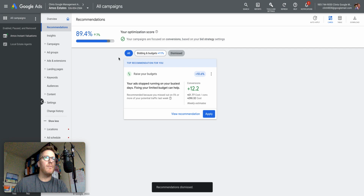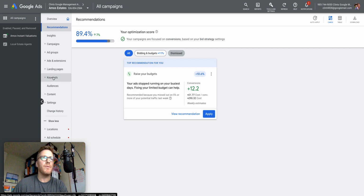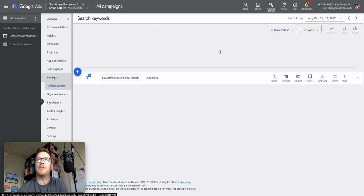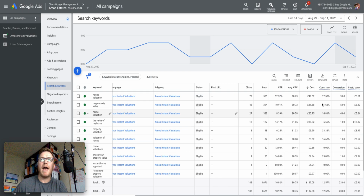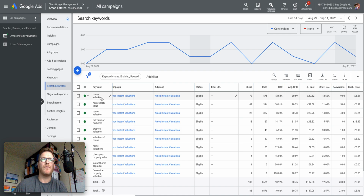The only other thing I want to show you quickly, just out of interest, so you know what I'm doing in keywords. I'm doing a lot of work in keywords at the moment, and I'm having a look first of all at how many conversions we're getting out of each phrase. House valuation is the most popular phrase on most of the accounts that I manage, which is nearly 20 now. Most of them are house valuation, and that's costing £5.51 per conversion.